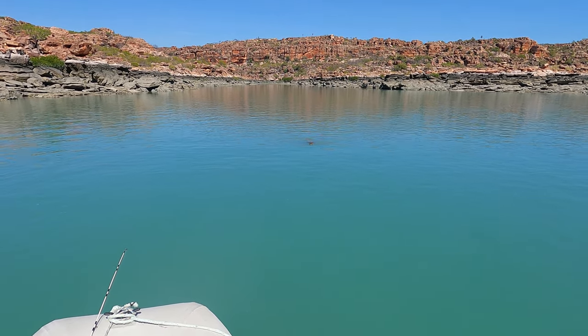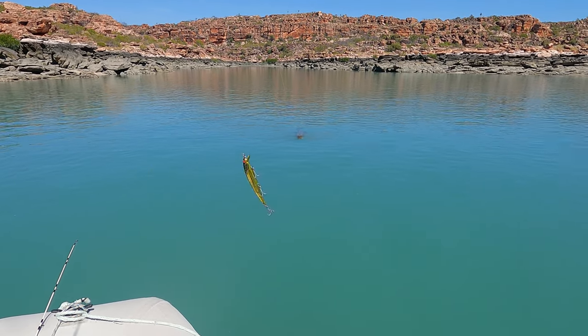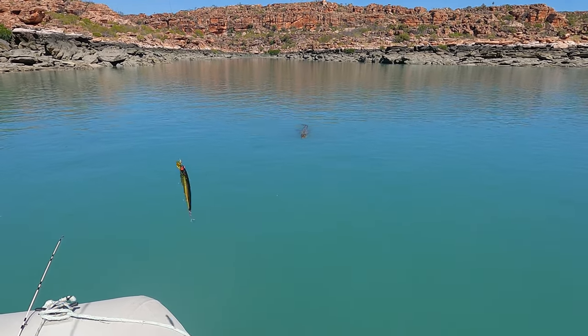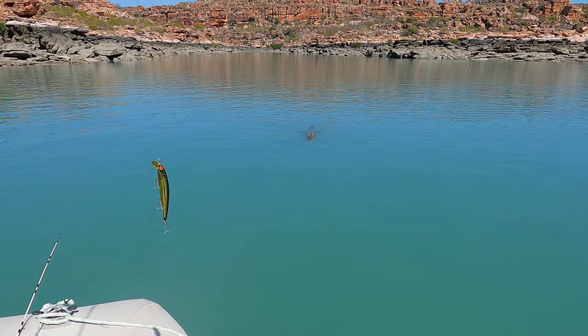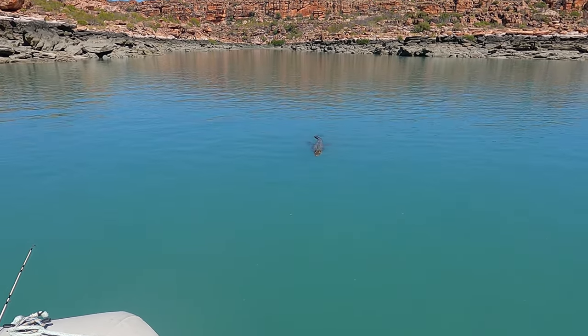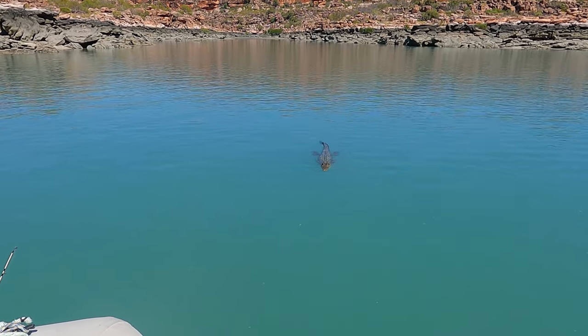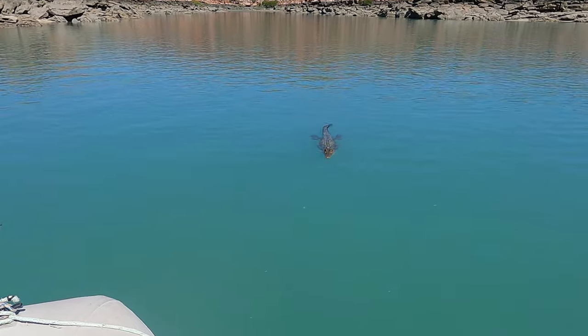Hazards of fishing in the Kimberleys. It's the crocodile. He loves my lure. I don't think I like him that close. It's the crocodile.